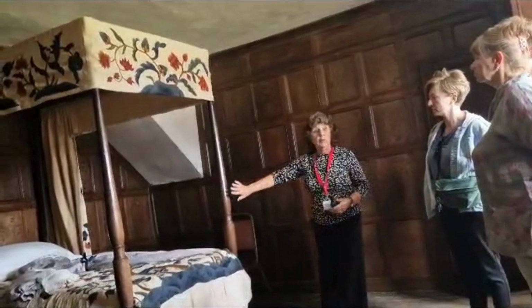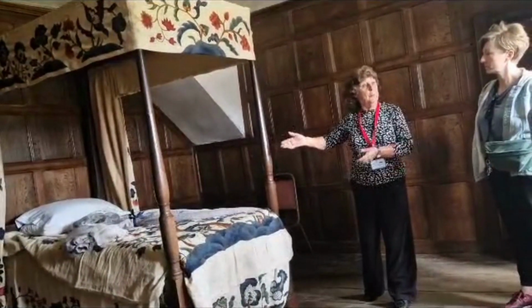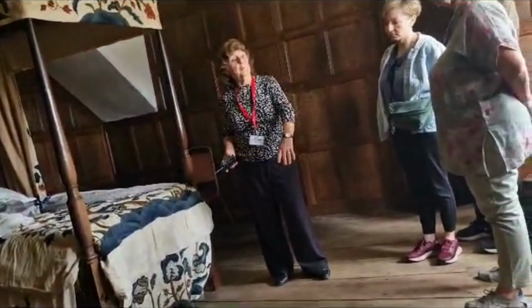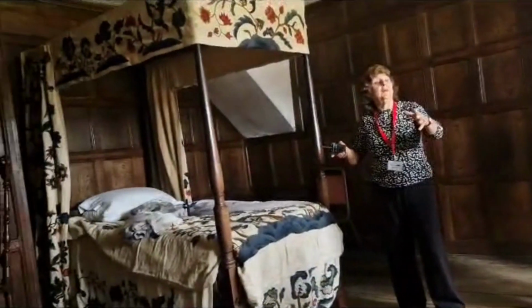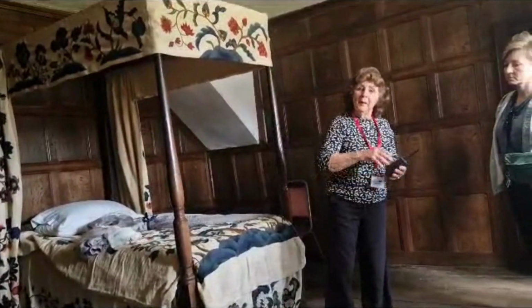This is an original bed, not to the house, but one that's been gifted to us. The floorboards are all from 1583. So you're standing in a real Tudor home, a Tudor bedroom, which is wonderful.